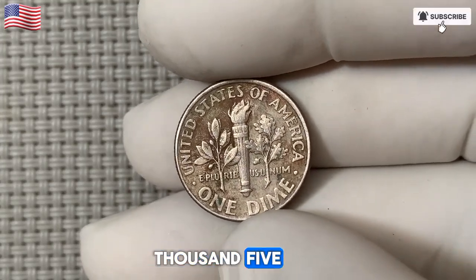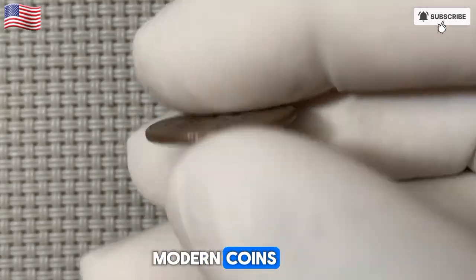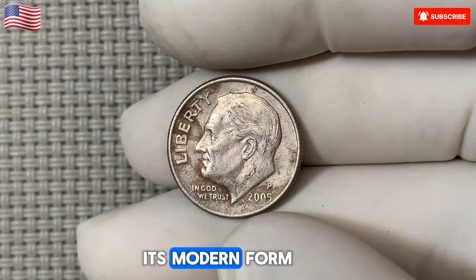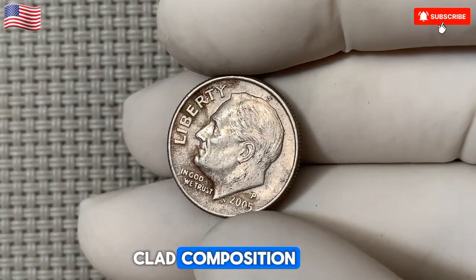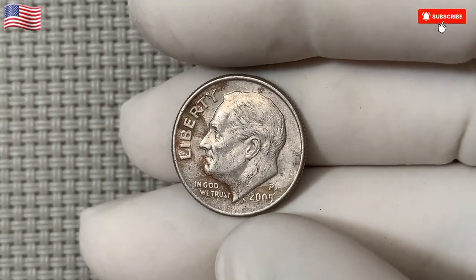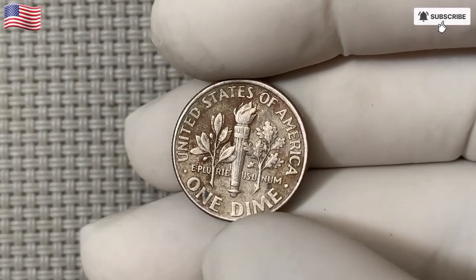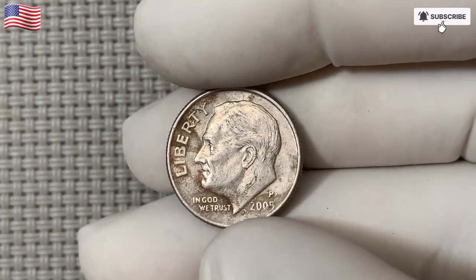Fast forward to 2005. It's a modern year in numismatics, but make no mistake, modern coins can carry just as much mystery and value as those minted a century ago. By 2005, the dime was long established in its modern form. It was no longer silver, having transitioned to a copper-nickel-clad composition decades earlier. Most 2005 dimes were made in high quantities, intended for everyday transactions. The mint facilities in Philadelphia, marked with a P, and Denver, marked with a D, were churning out millions upon millions of these coins. So how in the world does something so common become so valuable?